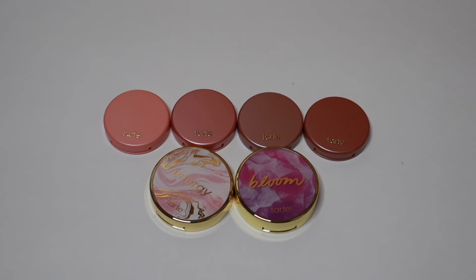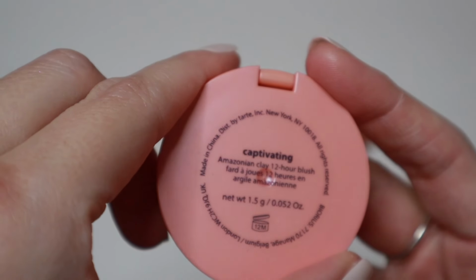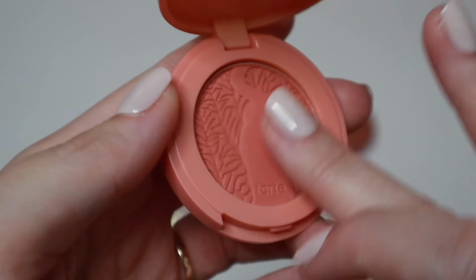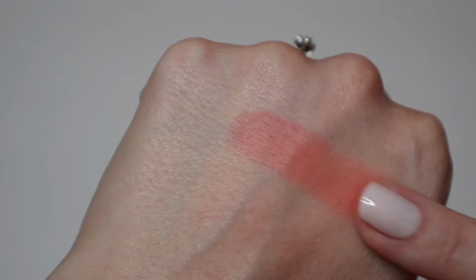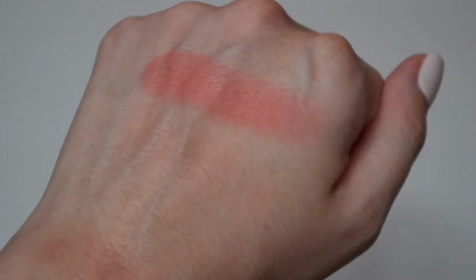Okay, we're moving right along to the letter T. I didn't have any for the letter S, so I have all of these right here from Tarte. The top row were from a little holiday set they had maybe two or three years ago, so they're just little mini sizes. And this first one here is in the shade Captivating. One of these shades I want to say was a limited edition shade for this set, and then the rest I believe you can purchase in their permanent line. I'm not sure exactly which shade it is, but these are really pretty.